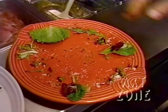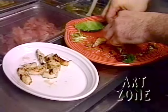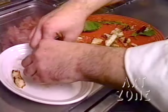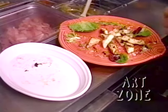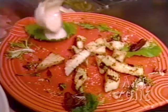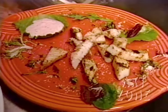So what I've done here is I've arranged a little mesclun, some lettuce, some basil, and I'm basically going to just place the calamari on the plate. And finish it with the salpicón sauce. And there you have it.